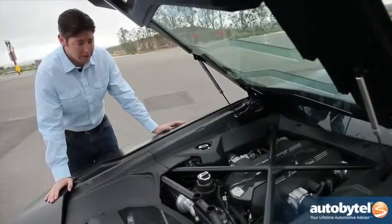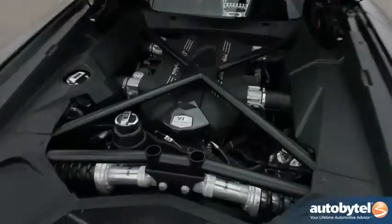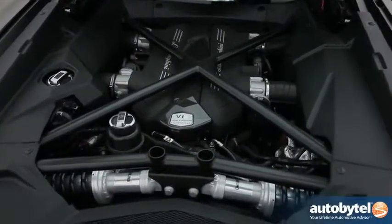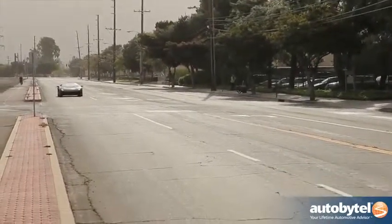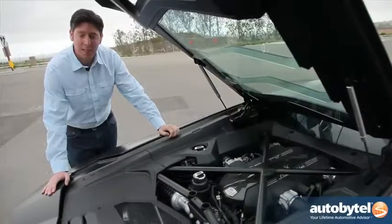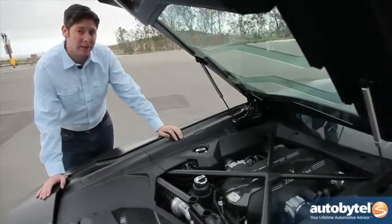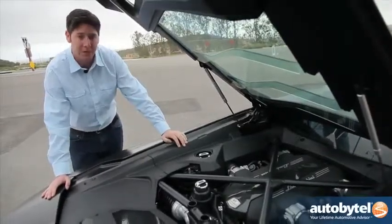So what are we dealing with here exactly? Well, that is a 6.5-liter V12 engine. It makes 700 horsepower, a little over 500 pound-feet of torque, and it can propel this rocket ship from 0 to 62 miles an hour in 2.9 seconds. That is blisteringly fast. Keep the throttle pressed and you'll be down the road to the top speed to the tune of 217 miles per hour.